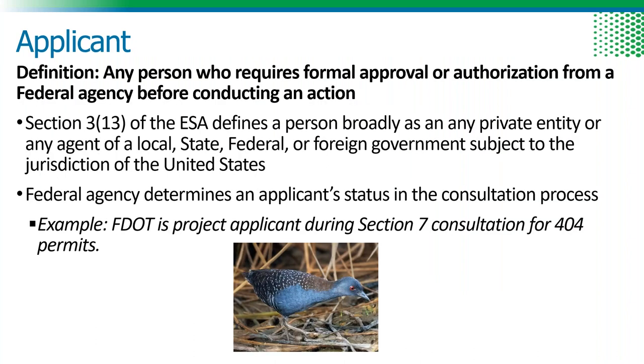Okay, the applicant. The applicant is the entity that needs the action agency's approval or authorization to conduct an action. So in the case of FDOT, if FDOT is the applicant, they would usually be getting funding from, say, Federal Highways, or they need a permit from the Corps or the Coast Guard. In the regs, they use the term person as far as who the applicant is, but person is really defined very broadly. It could be an individual person, like somebody that wants a single family dock, let's say, but it could also be state and federal agencies as well. So it's a very broad definition of the word person.